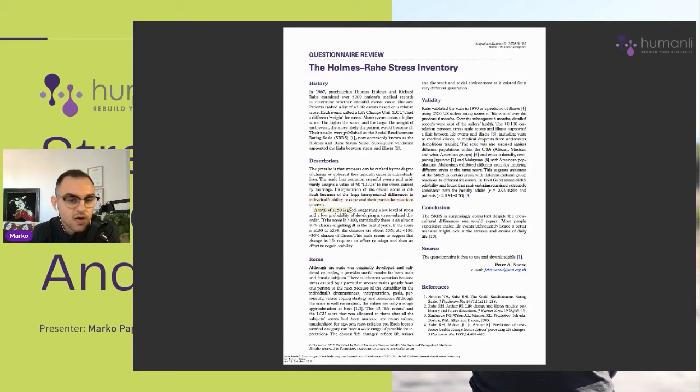A total score of under 150 is good, suggesting a low level of stress and low probability of developing a stress-related disorder. So stress-related disorders are those disorders that have a psychosomatic aspect to them. So we're talking chronic fatigue, depression, anxiety, digestive issues, fibromyalgia, things that are more difficult to figure out, right?